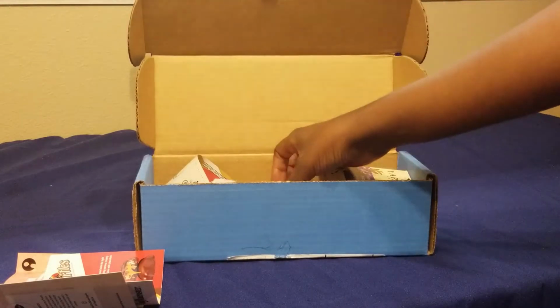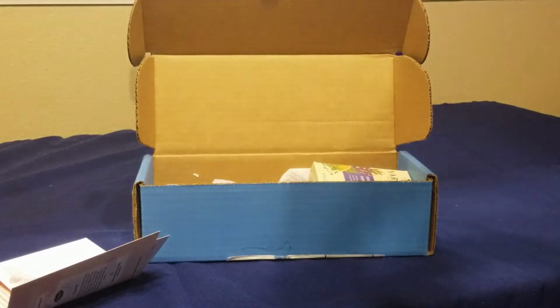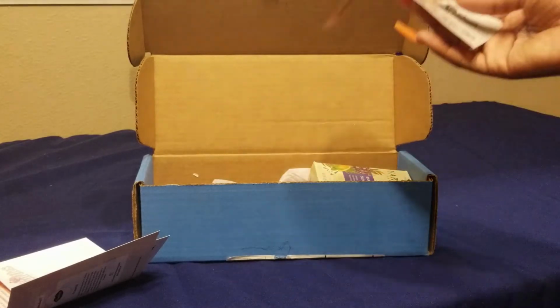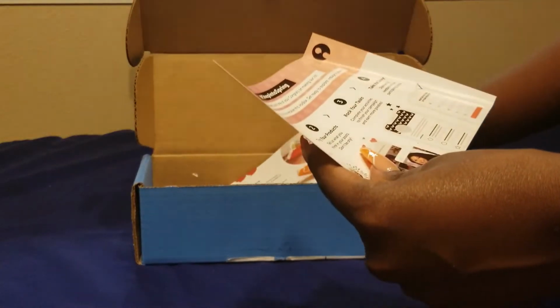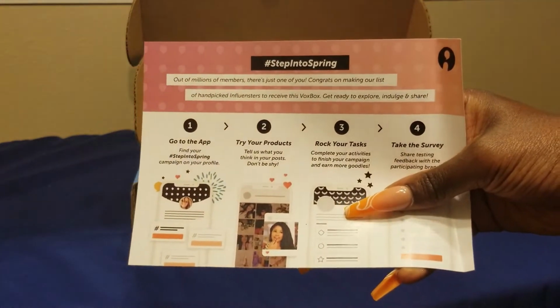Usually, I remember when I was young, using the oatmeal one that they have. And then, oh, okay. So in addition to giving you the turtles, they also give you a coupon for a free turtle. This is pretty straight to the point. This is their Vox box. They're calling it Step into Spring.